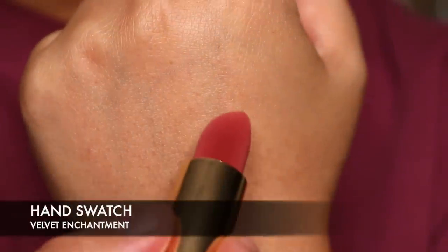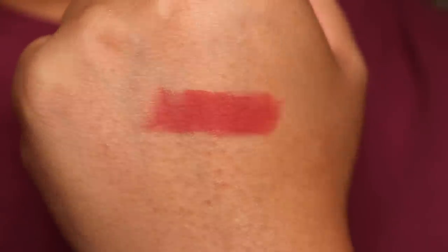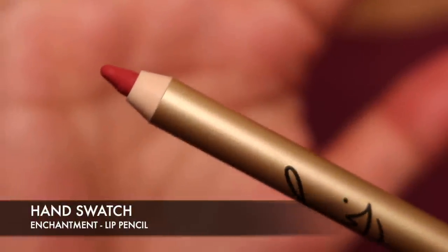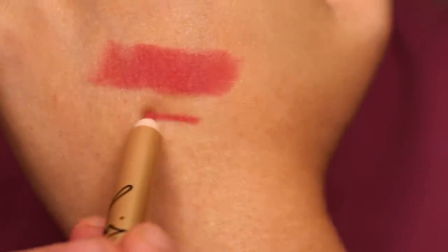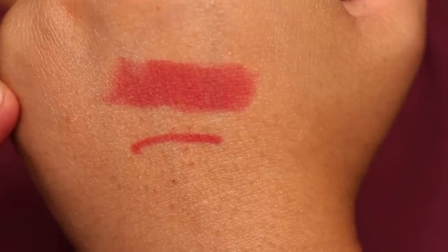So this is the hand swatch for Velvet Enchantment. This is the lip liner for Velvet Enchantment. So I'm just going to do a swatch next to Velvet Enchantment of the lip liner.